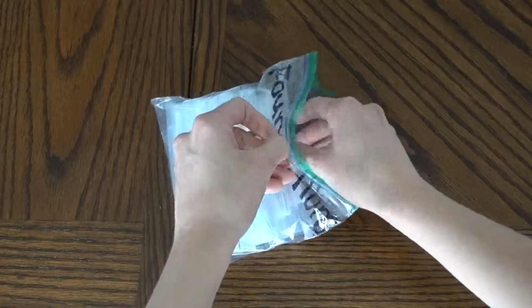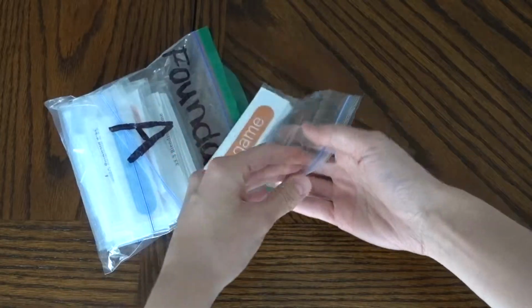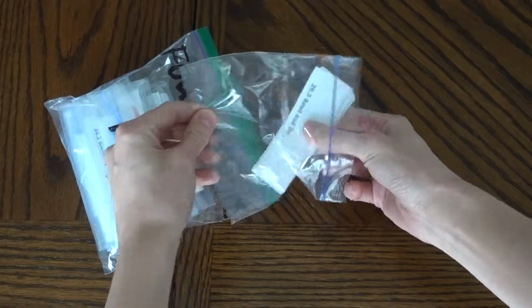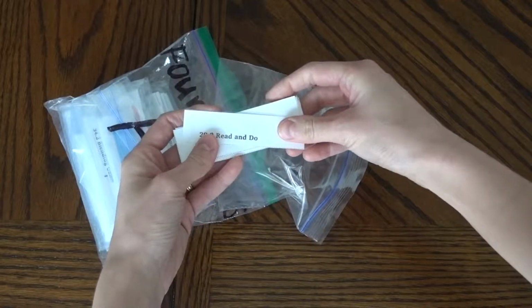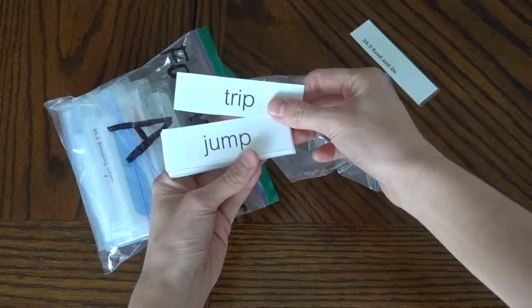Some of the games are included in the student workbook. I personally cut them all out and laminated the game cards and the high frequency cards. This way, if my child needed extra practice with a certain skill, I just repeated the games that went along with the previous lesson.